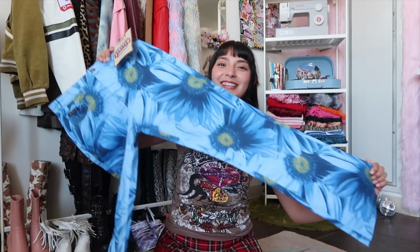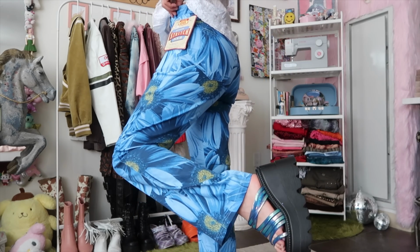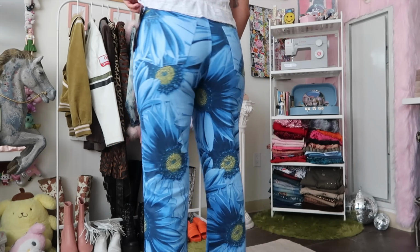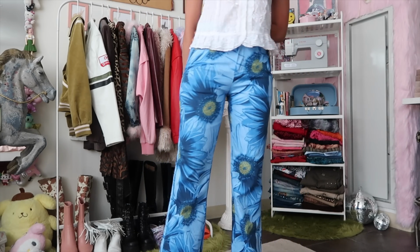I just do not understand how exactly they priced them, but I feel like I got a pretty good deal because I only paid 25 bucks. And the tags are still attached. They originally were from Kmart, and they were going for $20 at the time. If you want to twin me and get a pair for yourself, it's the brand Route 66.